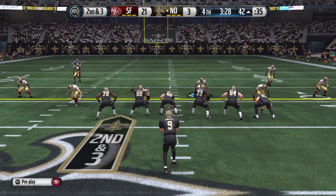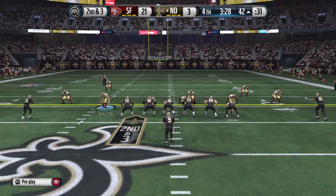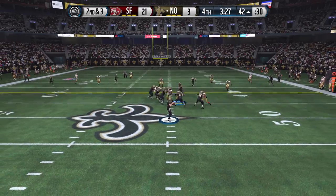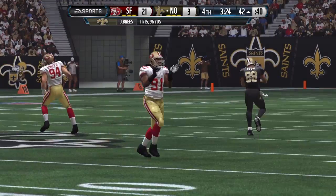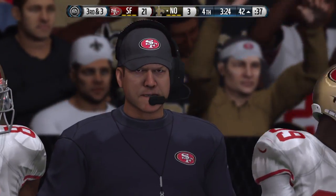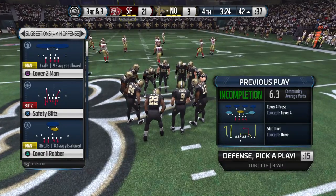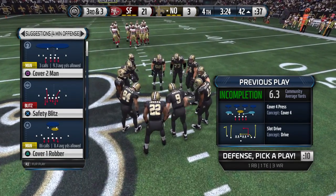Breeze has everybody split out wide for this snap. Dropping back now into the shotgun. Underneath, but can't find the mark that time as the pass goes incomplete. It's always dangerous when your receiver's running the drag route and you throw it too far in front of him. You most likely are just going to lead him into trouble.